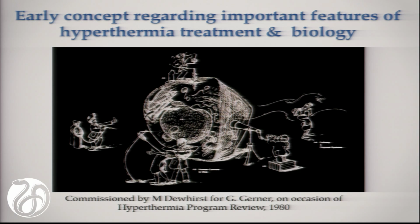I started my first job at the University of Arizona, and I was recruited there to participate in a program project grant that was run by Gene Gerner. Back in those days, they had site visits for program project grants. So this was a cartoon that I had commissioned for Gene to present to the site visit team to talk about the different projects that were going to be ongoing in this program project grant.